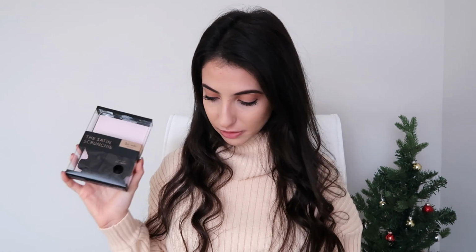But the very first item I have is satin or silk hair ties. These are great because they are just a lot softer than your average hair tie. They prevent hair breakage and it's a lot more gentle on the hair. The pack I have here is satin and it comes with 5 scrunchies. You could obviously gift this to one person, but if you're looking for stocking stuffers or a bunch of gifts for friends, this comes in a set of 5, so that would be perfect.